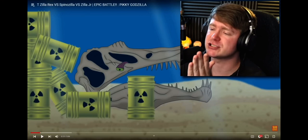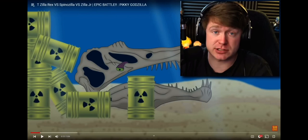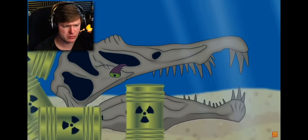We've got a T-Rex skull right here. By the way, with his eye hanging out. That's pretty gross, but then next to him, you can see all those things with the toxic goo in them. Bro, I don't know why they keep dumping toxic waste into the ocean. They're just gonna keep getting things like this. Maybe it doesn't happen, though. We got an earthquake of some sort.